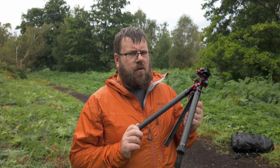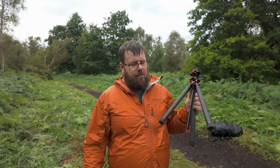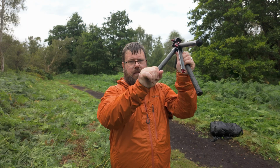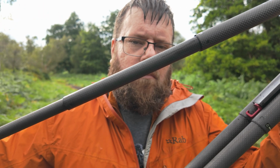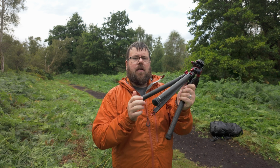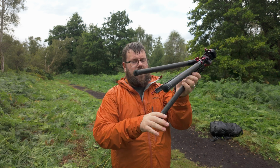So as I mentioned, it's a really lightweight tripod, less than 900 grams. But one of my favourite features, especially for vlogging, is the legs. I haven't seen this on any other tripods, but I believe there are some that do this, which is basically, rather than having to undo individual legs and lengthen them out, you can literally just do one twist and the whole leg comes out. And if you want to close it, just do it again, one twist, goes back in, and that's the same on all of the legs, like so.